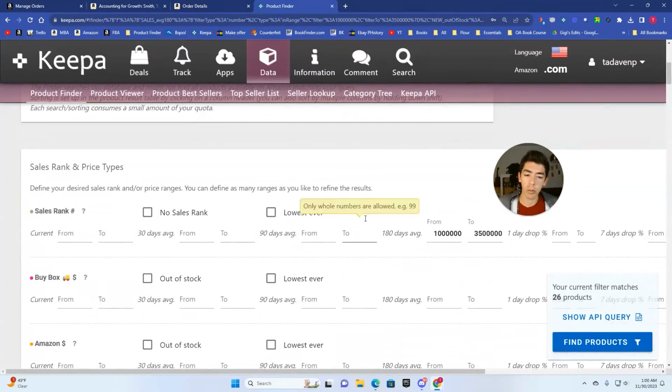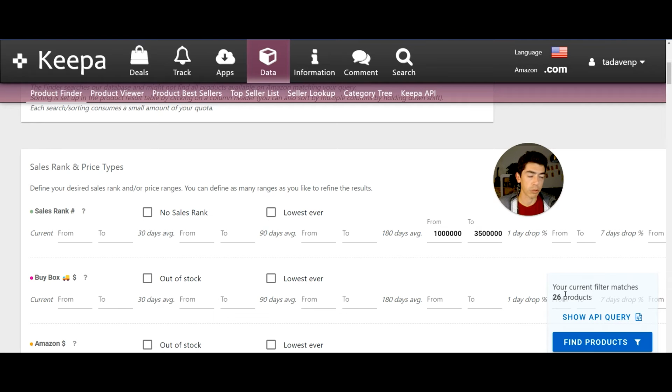Okay, so the goal here is we want to find books that are wildly undervalued, that have a really high sales rank. The reason we're trying to find higher sales rank books is we're really trying to find books that have low offer counts, books that have either been priced way too high and therefore are not selling, or books that just haven't been in stock, haven't been listed for sale. So there's really no way for the book to improve in sales rank. So let me show you a way that I found 26 products that, just with the first few examples, you could pick up some books.